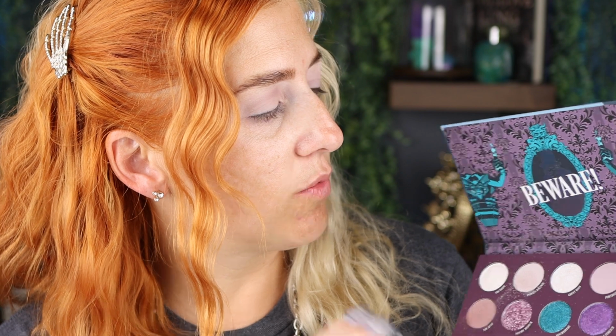And then I'm just going to let these shimmers really play, really shine. So let's go in with Ghost Host. Oh, I have my nails on right now, so I'm going to have to use a brush. I love using my fingers better, but you can't with these talons to get up in there. Okay, it just doesn't work as well. So I'm going to go with Ghost Host. It's more of a pressed glitter, so keep that in mind. I'm going to put it right in the inner corner. So pretty.